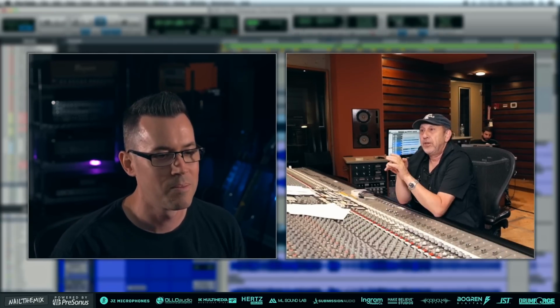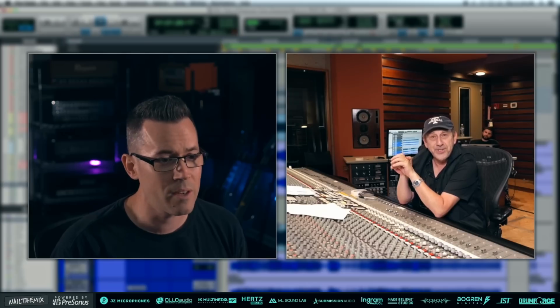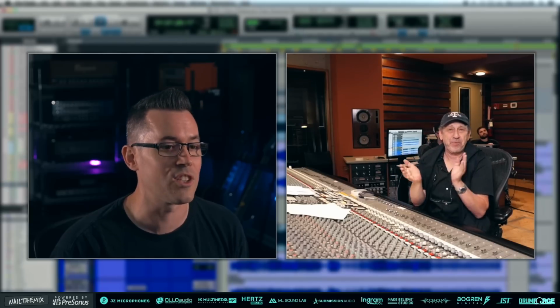I'll make this short. You're telling me that it's the ergonomics, and not necessarily the sound? No. In other words, sonically, the board kicks the living shit out of the plugin.